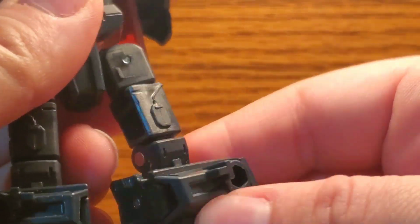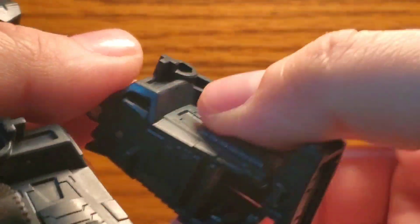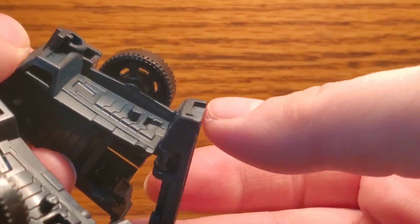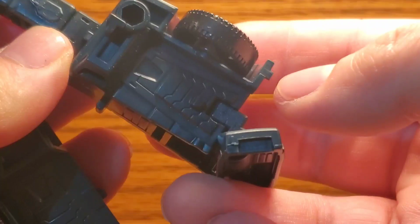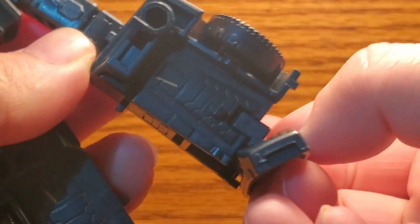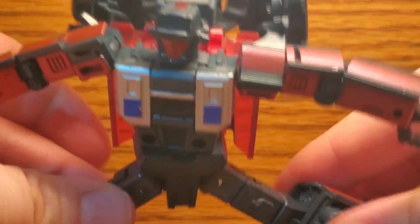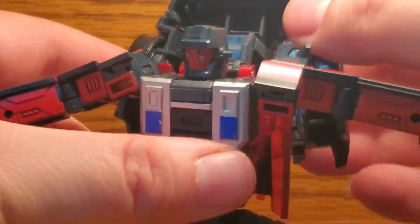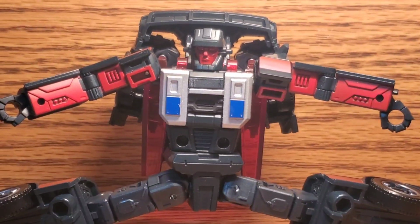There's an upper thigh swivel as well as a knee bend, which can go just about 90 degrees, as well as a hinge at the foot, which is really only for transformation, as well as a hinge at the ankle for some nice ankle pivot. So you can get him doing the full splits here, at least as close to the full splits as you can see. Yep. That's pretty funny looking.